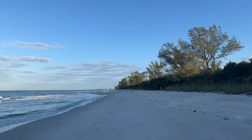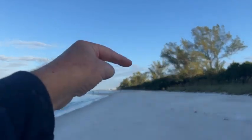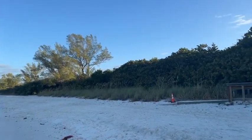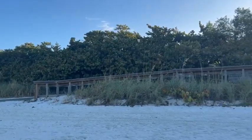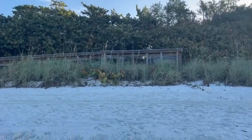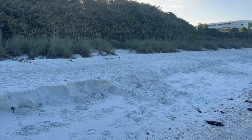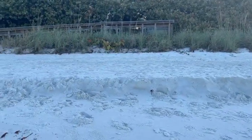This is the north end of Area 1 here. From about that pine tree there to this pine tree is the north end of Area 1. This is the boardwalk, the first entrance to the beach from parking lot 1 there. That boardwalk in the shade. As you can see, we had a lot of erosion here over the past week. I don't know if you can see that ledge there. Quite a bit of erosion.